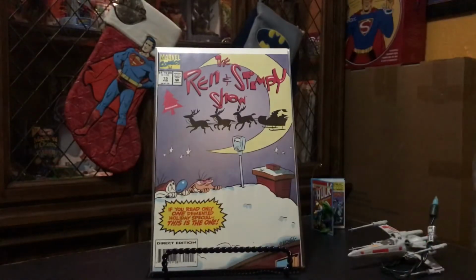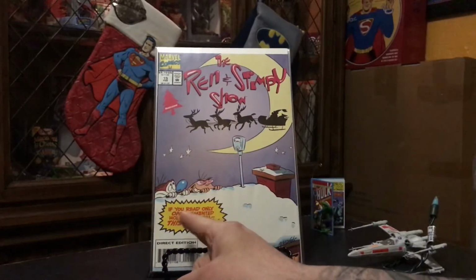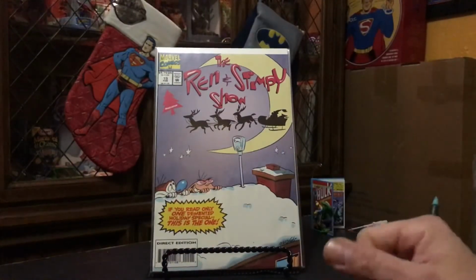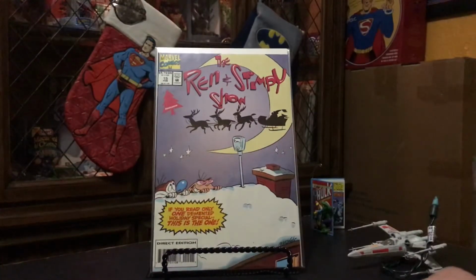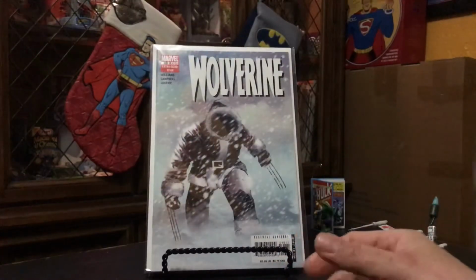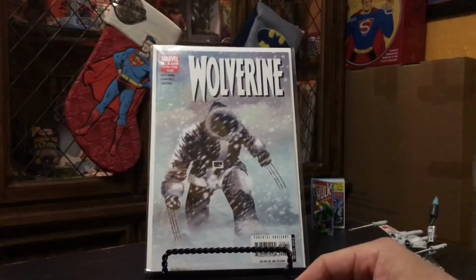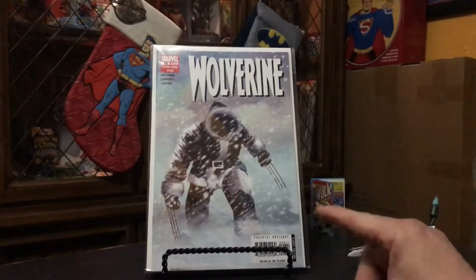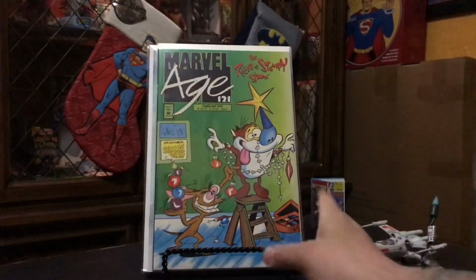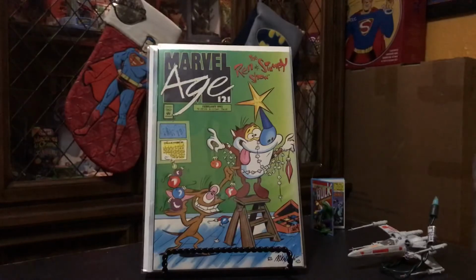This Ren and Stimpy number 15, as you can see, if you read only one Demented Holiday special, apparently this is the one. So, one more for the, well, I shouldn't say one more. There's 2 more, because there's Wolverine 49, and that's Wolvie Claws. What can you say? I don't know if you would spell that C-L-A-W-S or whatever. And then, Marvel Age 121. Ren Stimpy holiday issue again. So that's another one for the holiday collection.